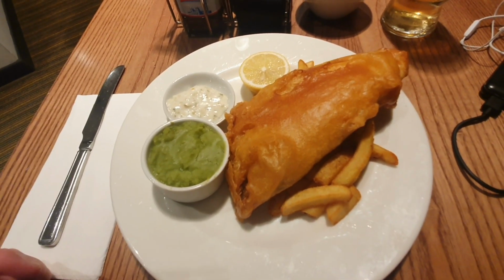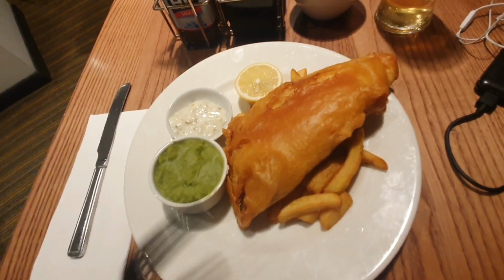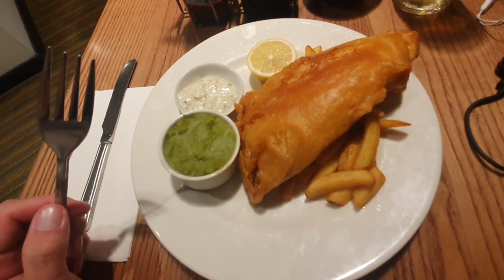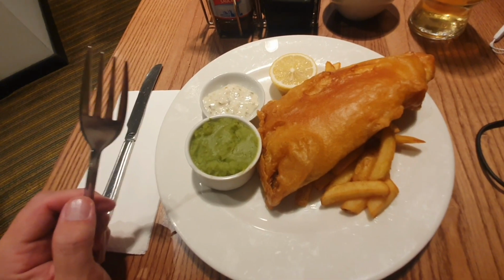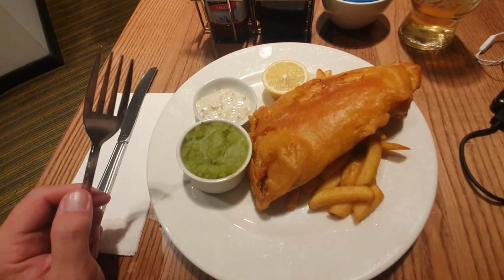Mains. So fish and chips, as you can see, for the second week running in a restaurant. I've got the chips, mushy peas, tartar sauce. Yeah, the calamari was alright. A little bit overdone for me, if I must admit, but this looks really nice. This looks like a really nice piece of fish. So yeah, I'm looking forward to this one.